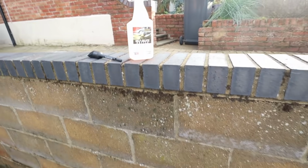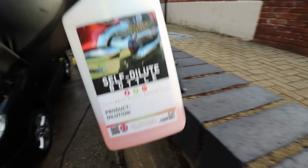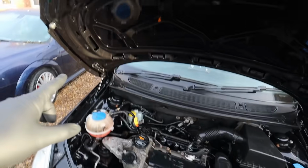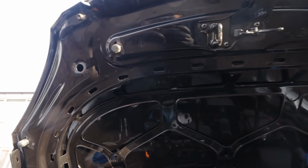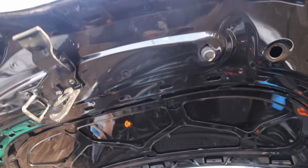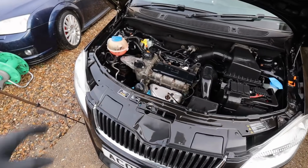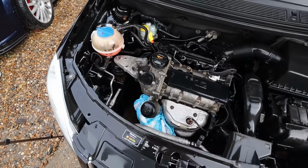This stuff, I'll be honest, I've never used it before, but it is fantastic. I've not even diluted it very strong either, but it does such a good job at attacking the dirt. Under here as well, if you can see that, this is all now nice and shiny. There is no longer any dirt on that. Just with a little agitation with a brush and a spray on, I let it dwell for about 2 or 3 minutes and sprayed it off, and this is what we're now looking like. I'm very happy with that.